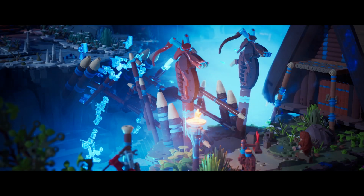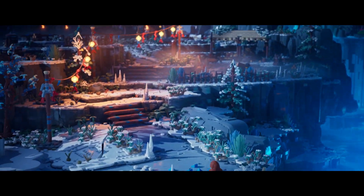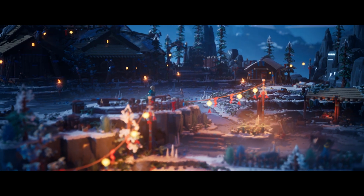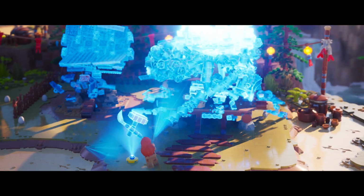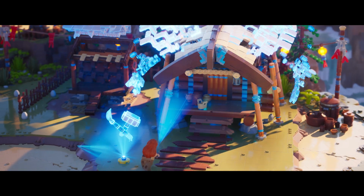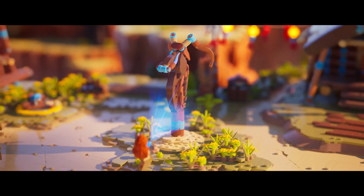My favourite element of LEGO Horizon Adventures is the attention to detail that this incredible team has put together. This is one of the few LEGO games where everything is made out of LEGO bricks. Literally every single piece that you will see in the world, every object, you can really rebuild that thing at home.